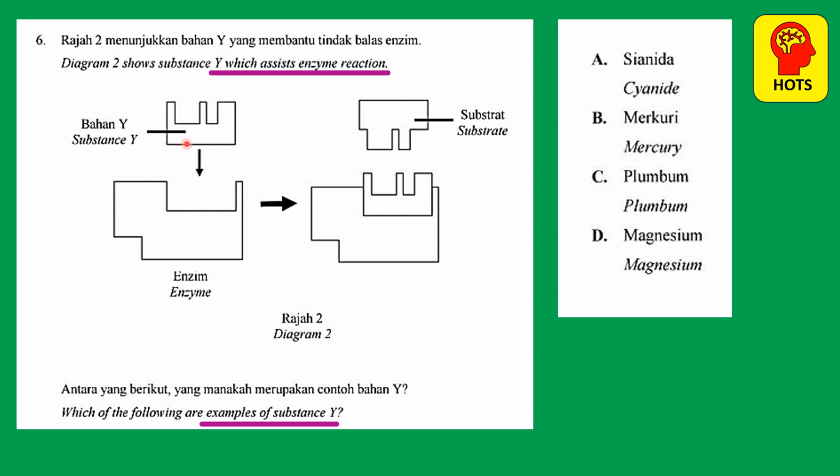Okay, so look at the picture. You can see that substance Y can fit into this active site of the enzyme, right? But substance Y is not the substrate. Now, after substance Y has fit into this active site of the enzyme, then the substrate molecule can fit into Y instead, okay? And you see that the substrate molecule has a shape that matches the substance Y. But this shape does not match the active site of the enzyme.